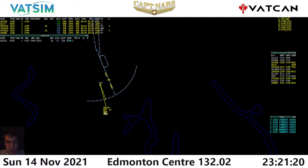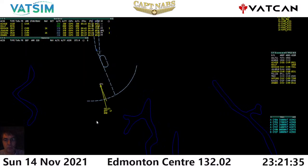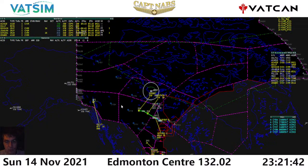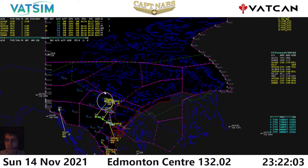Charlie Golf 117, turn left heading 100. Heading 100, Charlie Golf 117. PAL 126, flight level 350. Where is PAL 126? WestJet 221, thank you. Identified. Climb flight level 370. Turn left direct Fort Smith, Yankee Sierra Mike. Climbing flight level 370, left direct Sierra Mike.